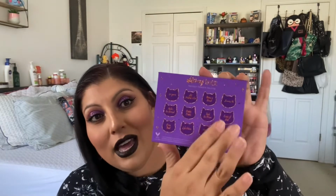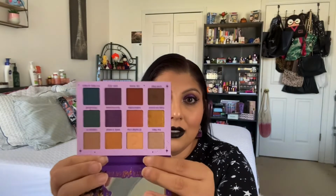The back of the palette has cats and then all the names, but the names are also inside every shade, which is amazing because normally or sometimes palettes don't do that. Sometimes they just put the shade names in the back of the palette, and we have to guess which name is for which shadow. So it's nice that they did that.